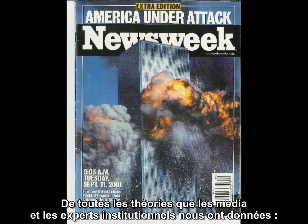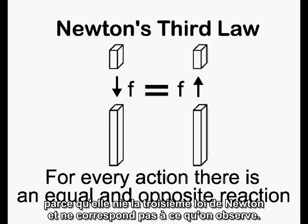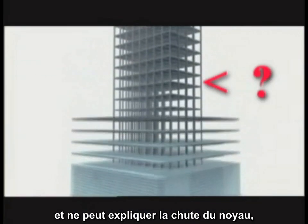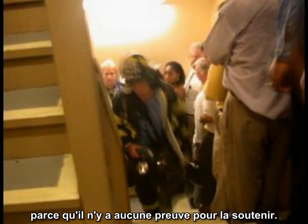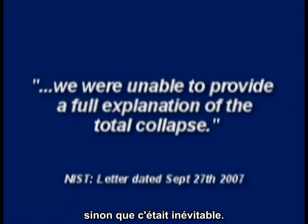In all the theories we've been told by the media and institutional experts, their melted steel theory is wrong because those fires are too cold to melt that steel. Their crush-down, crush-up pile-driver theory is wrong because it defies Newton's third law and doesn't match observation. The pancake theory is wrong because it defies momentum laws and cannot explain the fall of the core and does not match observation. And their aluminum sprinkler theory is wrong because there is no evidence to support it. And after years of study and millions of dollars, our government doesn't have any theory at all for the collapse, simply saying it was inevitable.